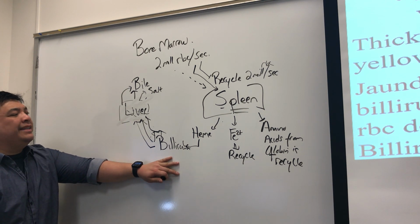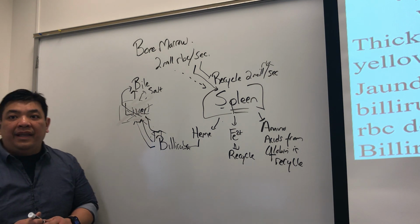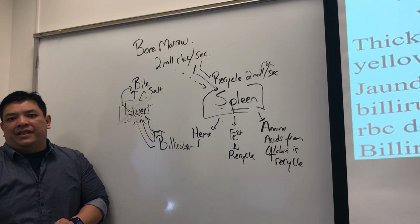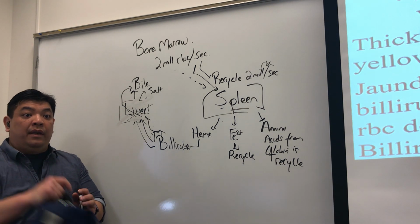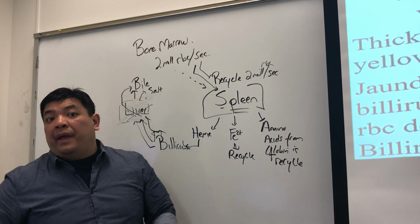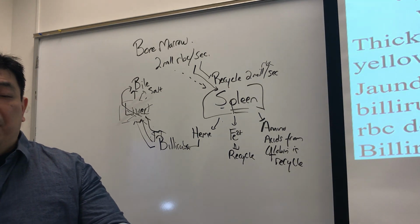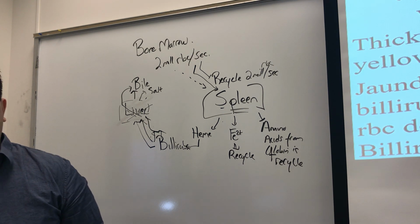Now, how about adults that are jaundiced? Do we give them billy lights or billy blankets? Of course not, right? The reason why is their liver should be mature at that point. It's just failing. And there's no amount of billy lights or billy blankets that will decrease the bilirubin enough to help out. And for them, the increase in bilirubin is a sign of liver failure.